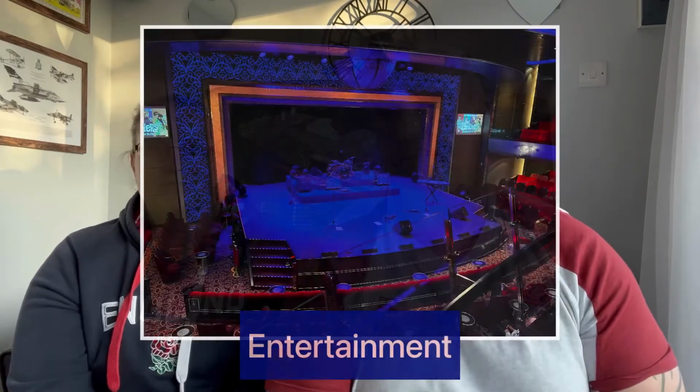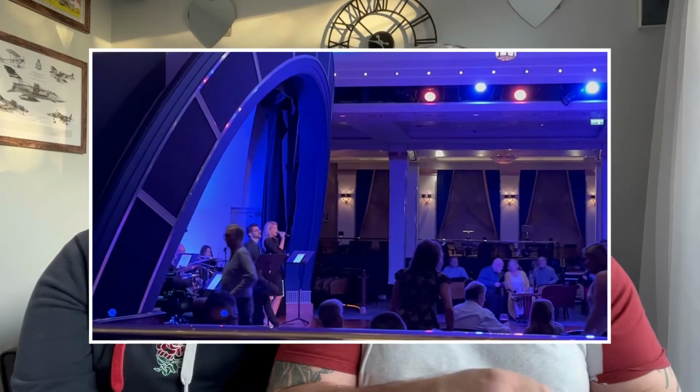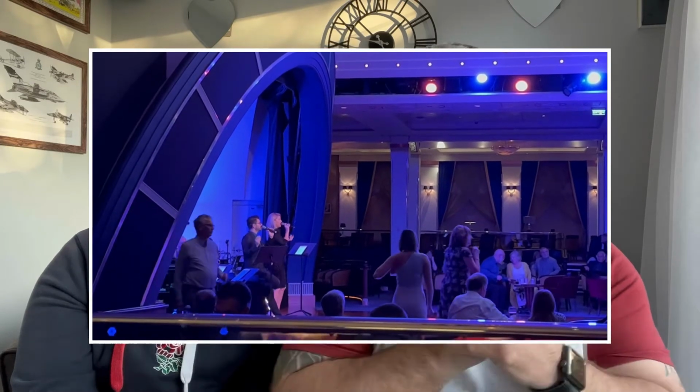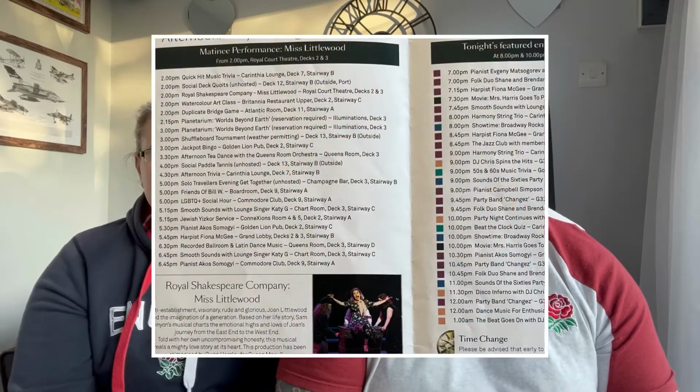Entertainment. As we were talking generally about entertainment around the ship, so obviously in the main theatre, in the bars, and just generally around the ship. We think it was quite good, very good in fact. There's so much going on. You get your planner each day, and there really wasn't a gap in it. From the lectures, an interesting one on the Titanic is probably not quite the one you want to see when you're on a cruise, but really interesting, absolutely.